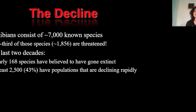And 25,000 of them have populations that are rapidly declining, including some of our native amphibians here in Washington. And this is why this is important. We hear conservation stories of wanting to save tigers and these big, beautiful megafauna, but amphibians are what we call our canaries in the coal mine, right?